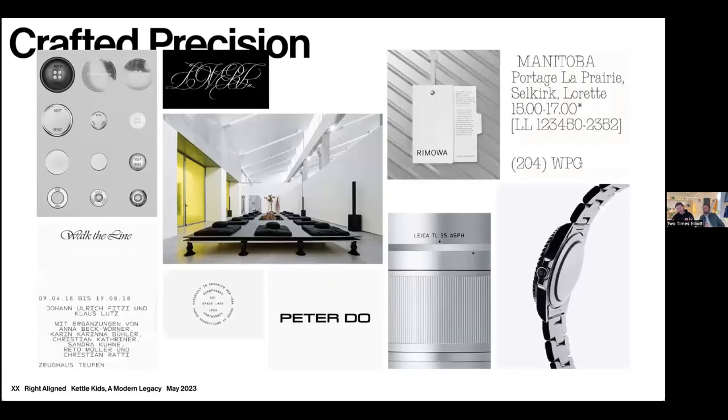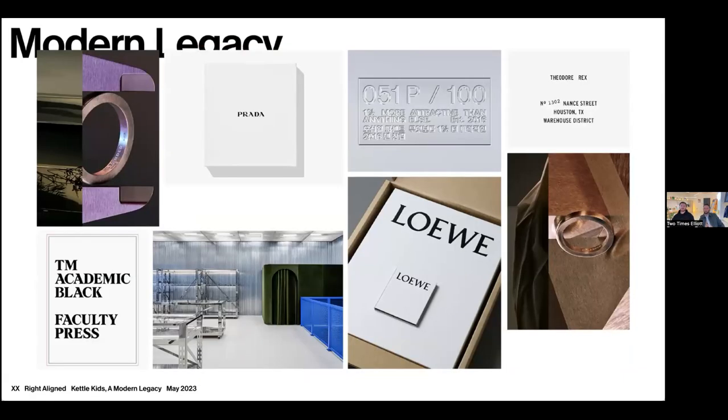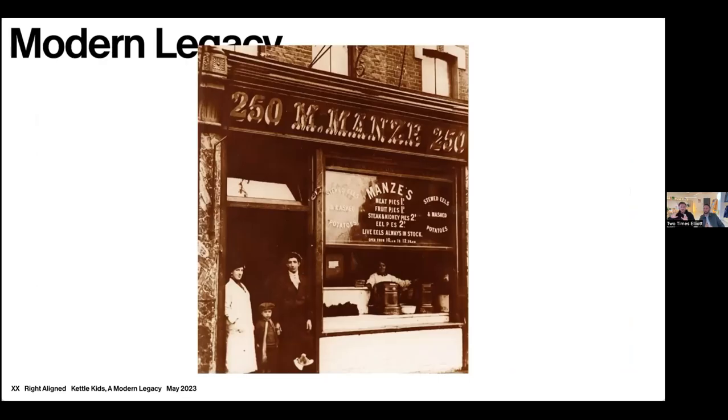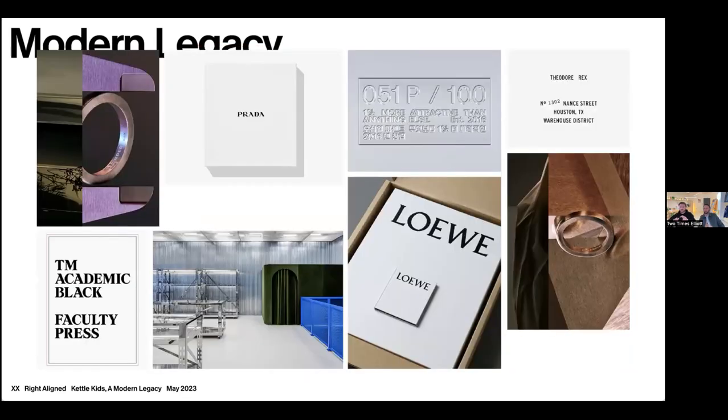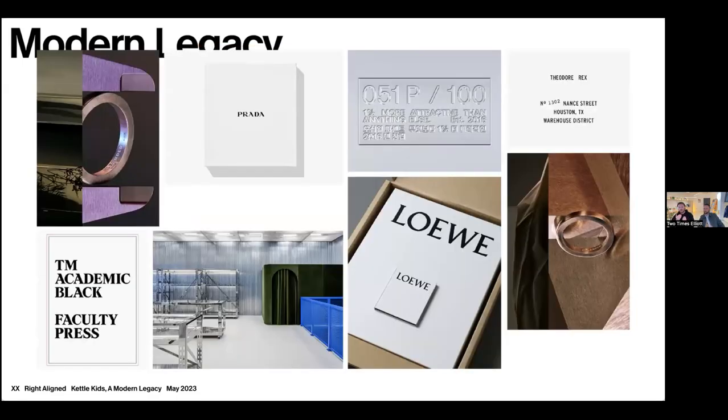And then where we landed with the third one was this idea of modern legacy, which leaned into them and their history, growing up in an area in South London where they had pie and mash shops. There's a lot of bespoke logotype and lettering. It's all very ornate and artisanal, but deeply entrenched in the Britishness within London. We then looked at how that mood board reflected in a more contemporary space, so we can play on those two worlds.